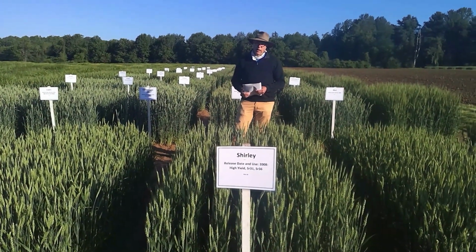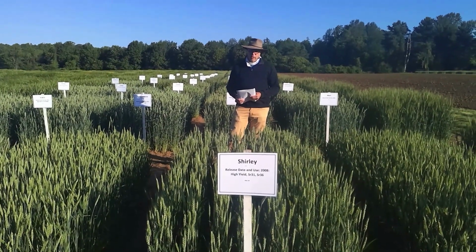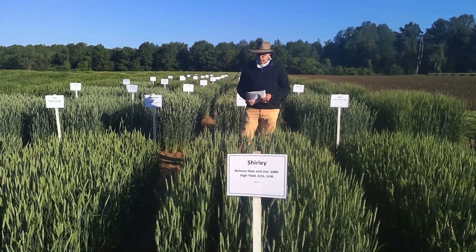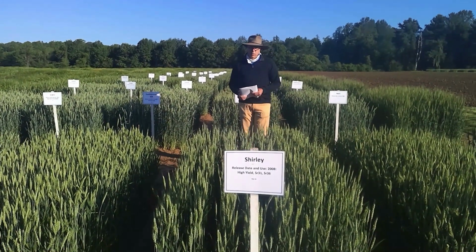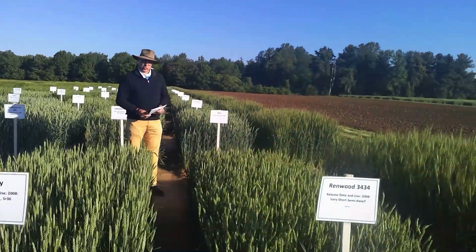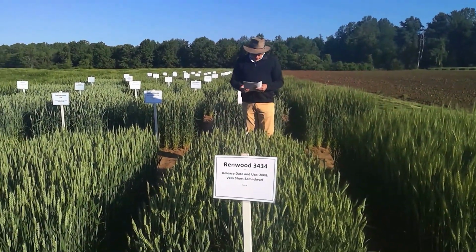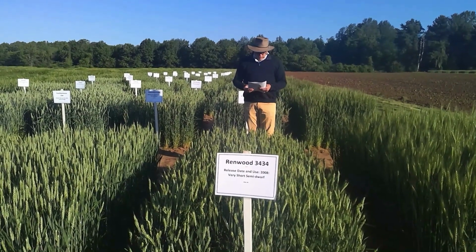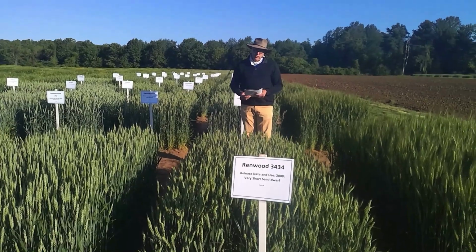Shirley has been widely grown, particularly in North Carolina, because it's full season, and also this variety was named in honor of my grandmother's family name, not Shirley Temple. Renwood 3434 was also released in 2008, and as you can see, it's a very short semi-dwarf.